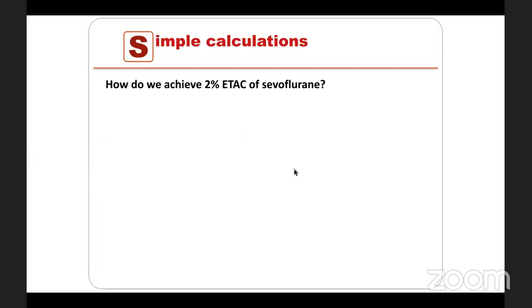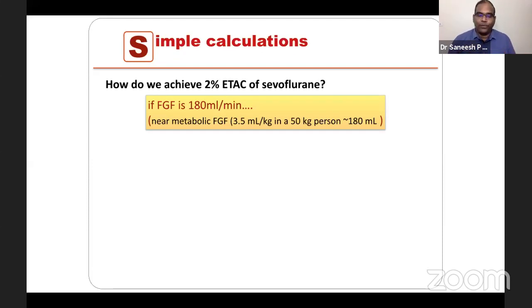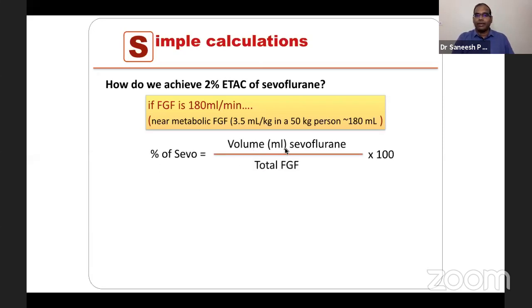Okay, fine. Now we are going into a low flow system where we intend to give only 180 ml per minute, which is the near metabolic fresh gas flow. 3.5 ml per kg for a 50 kg patient, it's around 180 ml. So we need to get this 2% end tidal concentration with a fresh gas flow of 180 ml. So how much should be the dial concentration we have to set? Okay. So percentage sevo is volume in ml of sevoflurane divided by total fresh gas flow into 100. Now we know that we need around 120 ml of sevoflurane. Our fresh gas flow is 180 ml. So total fresh gas flow coming out should be 120 plus 180.